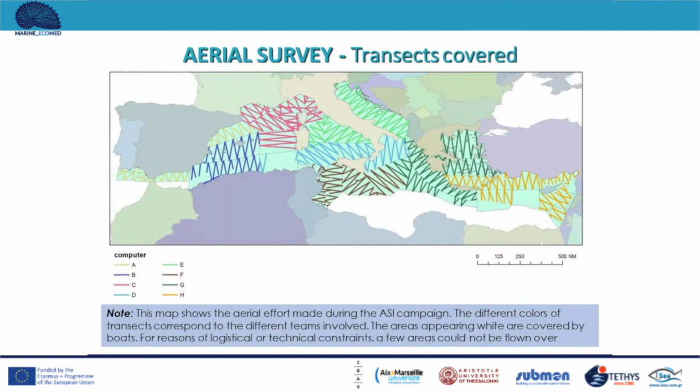These are the transects from the aerial surveys. As you can see here, in different colors are the different planes that were engaged. And as you can see, most of the area of the Mediterranean has been covered. There are some areas like north of Libya, north of Egypt, north of Morocco, where we were not allowed to fly with our planes, and therefore you don't see any tracks. These areas have been or will be covered by boat in order to make sure that we didn't have any empty area in the Mediterranean Sea.